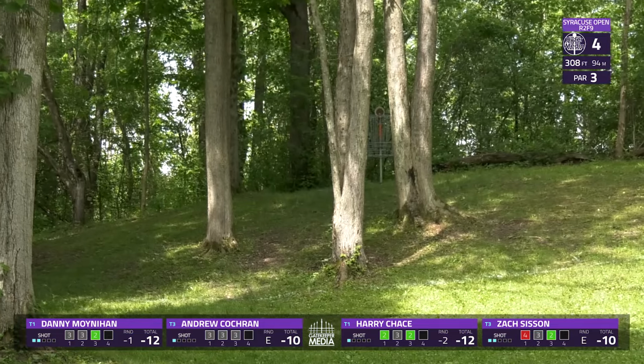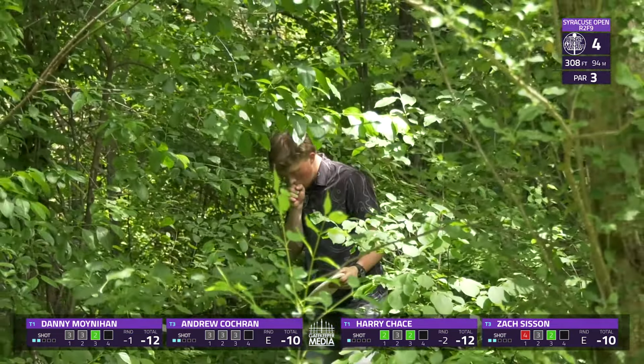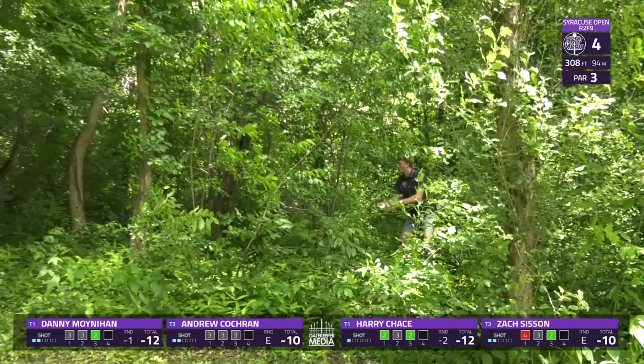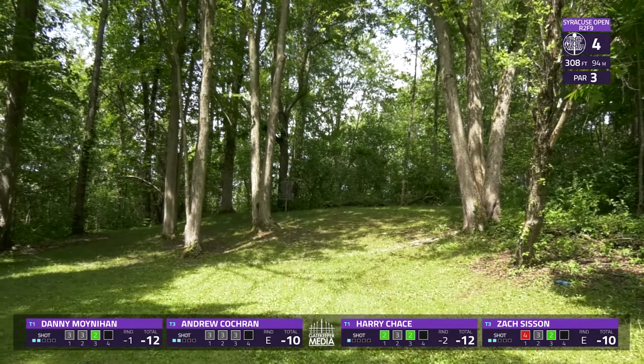A couple chip shots up to the basket. Nothing too difficult. It's pretty open. See if Andrew has a look here or if he's just kind of pitching up. Yeah, pretty thick rough on the deep right side of the fairway. Just ends up pitching out.